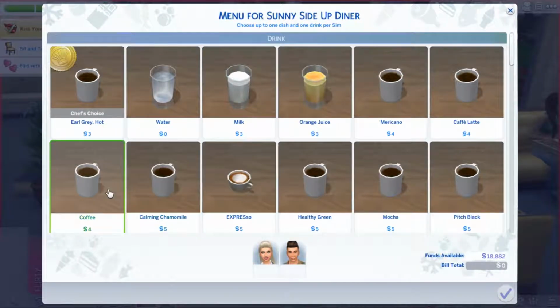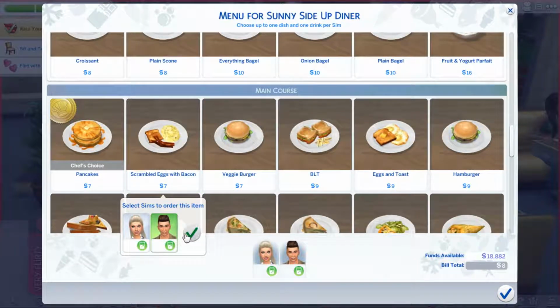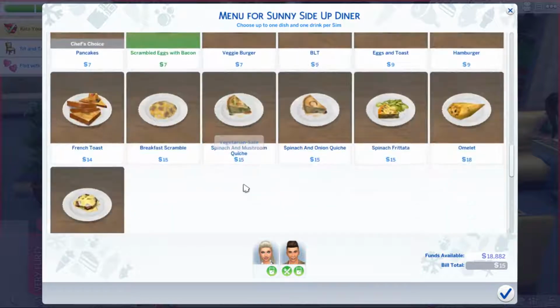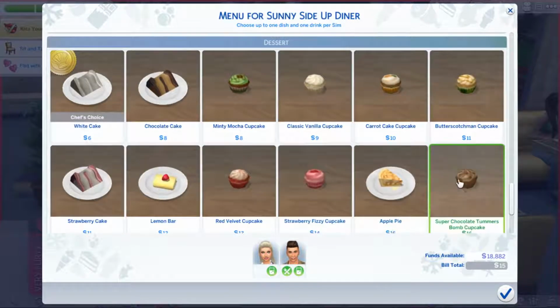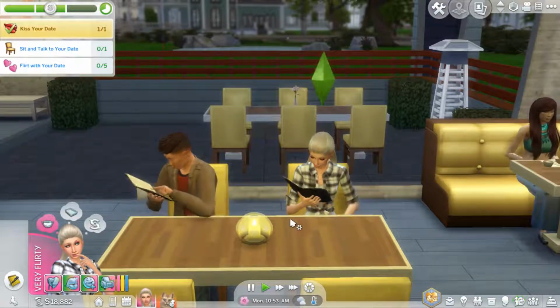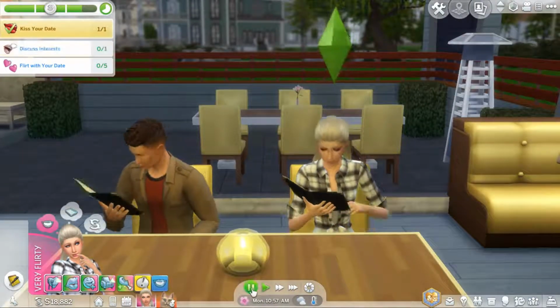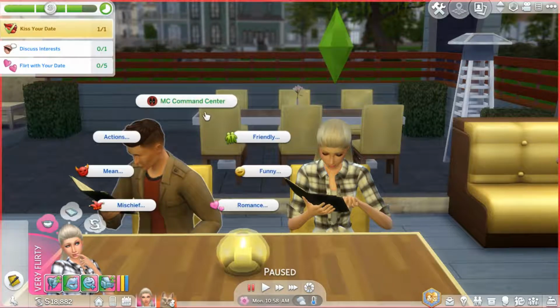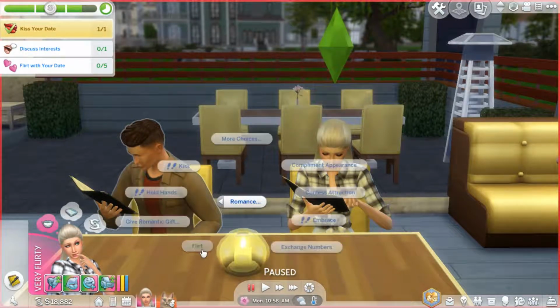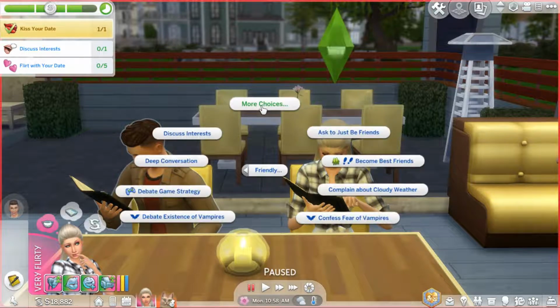So, Scarlett is going to order a coffee. They're both going to order coffee. And then we're going to get... Arthur's probably starving, so he's going to get some scrambled eggs and bacon. And Scarlett's not all that hungry, so she'll probably just have a chocolate cupcake. And now they're going to talk. So we are going to flirt a little bit, and then we're going to discuss our interests.